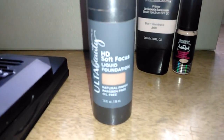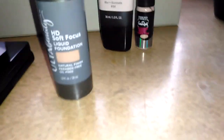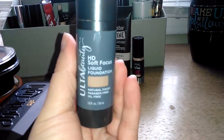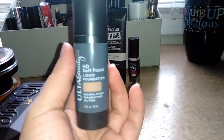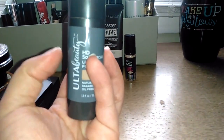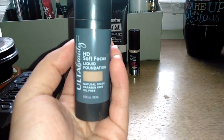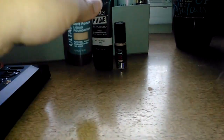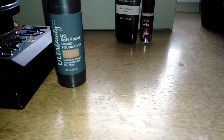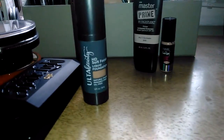So that's that. I'm going to try a different, sorry, I'm not sure why that's blurry, but I'm going to try a different, what's the word, foundation. I'm going to put this back. I do like this. I like the natural finish. I'm not sure I like the whole cakiness of full coverage, and I like that it has a pump, but it's going to just go back into my collection.